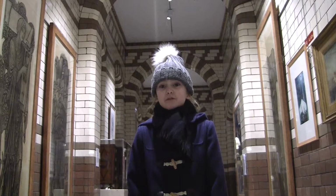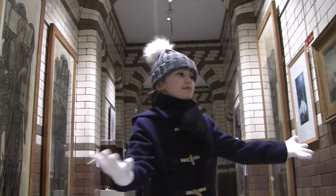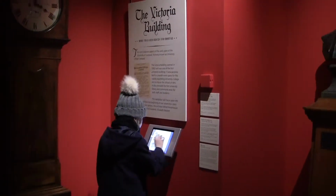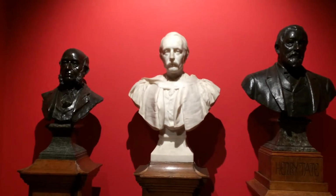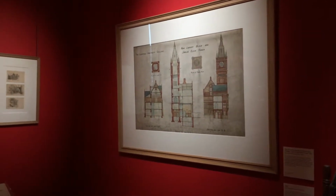So we stepped inside the Victoria building to find out more. As well as designing the outside of the building, Alfred Waterhouse actually designed a lot of the features inside, like all these amazing tiles. In Victorian times, the Victoria building housed lecture rooms, staff offices, common rooms, and on the top floor, the Tate Library. Nowadays, it's an art gallery and museum with lots of really cool exhibitions, and even better, it's completely free to visit.